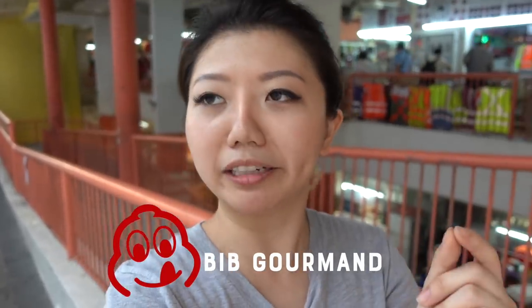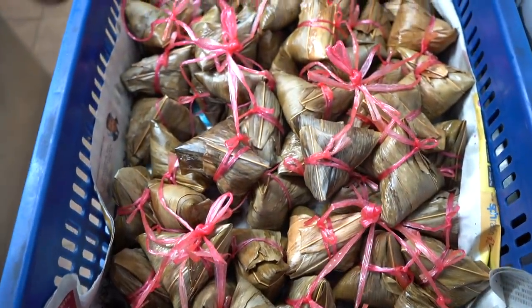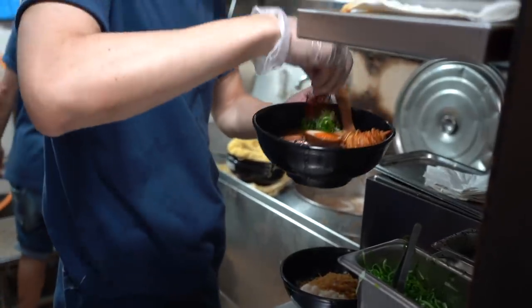Award. Or is it Gourmand? Gourmand just sounds so much fancier. It is basically an award for restaurants that serve high quality food at a very low price. So high quality and cheap.